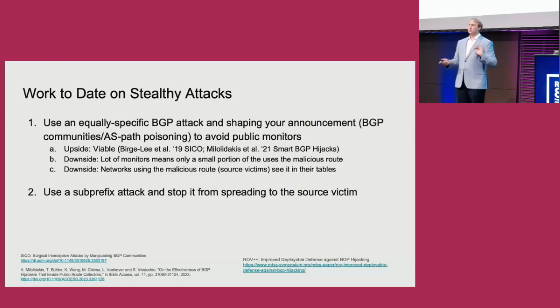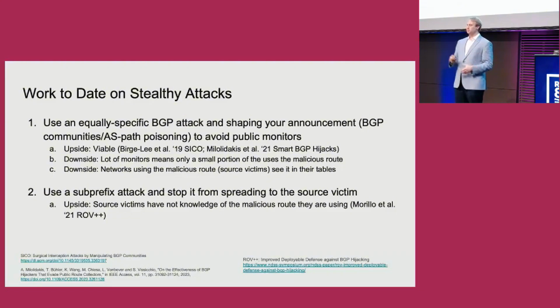The other interesting one, I think came up in more recent literature, is that you can actually stop the attack from spreading to the people that are using it. You pretty much have to do this with a subprefix attack. It exploits routing with different prefixes. So say there's a /23 that carries it to a provider who happens to have a /24 and then reroutes it. So the victim doesn't actually know that they are using a malicious route.